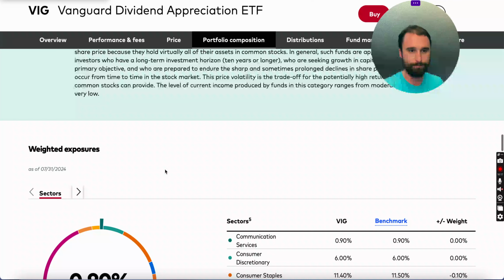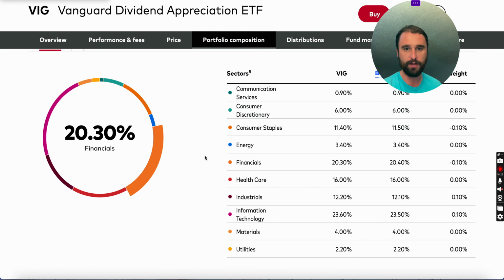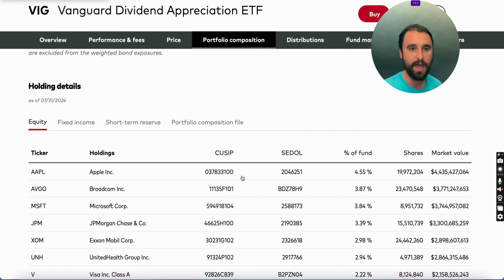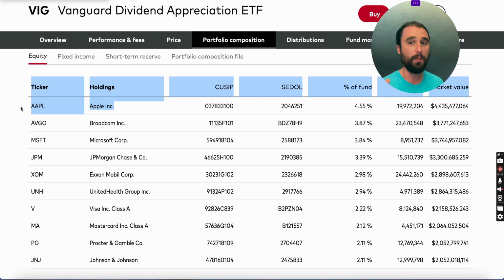If we look at the sectors, you can look at those right there: financials, healthcare, energy, consumer staples. There probably will be some overlap once again, but with different weightings too. In this case, Microsoft makes up 3.84% of the portfolio. Apple makes up almost 5%, 4.55% of the portfolio. So definitely more weight towards those larger tech companies.